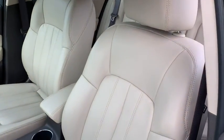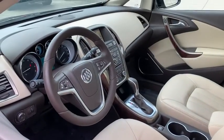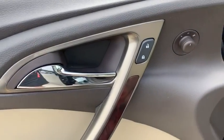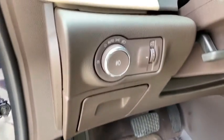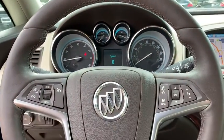Lane departure warning, traction control, stability control, backup camera, steering wheel audio controls, remote engine start, keyless entry, anti-lock braking system, Bluetooth, leather wrapped steering wheel, adjustable steering wheel, power steering, cruise control, keyless start, auto dimming rear view mirror, floor mats, four wheel disc brakes, aluminum wheels, universal garage door opener.